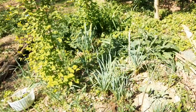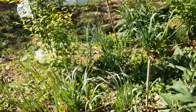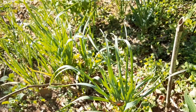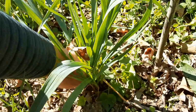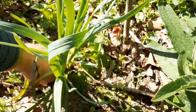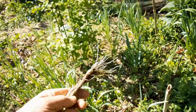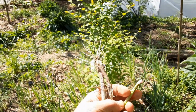Just want to make a meal, I can come out and pick a relatively mature bunch if I want. Grab a handful and bring them out, trying to wiggle it out of there to get that bottom. I left one behind, but that's going to regrow.